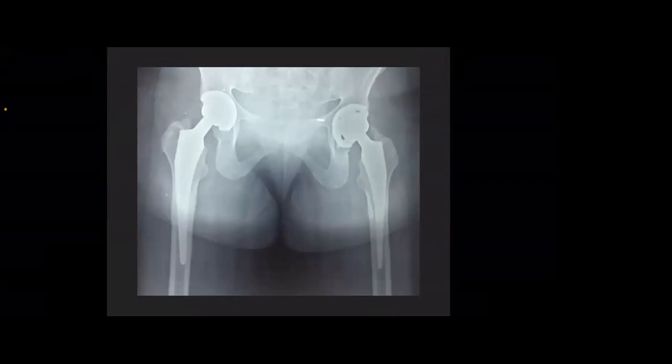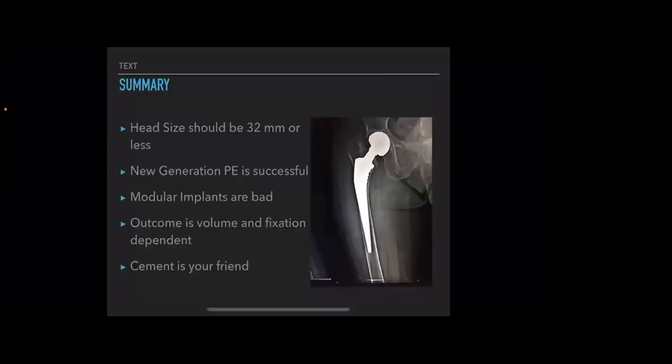Okay, so one more example, a bilateral. Here you can see no screws have been used. That means there's a good hip, less chance of wear, less chance of implant debris, so less chance of failure. So good cup inclination, good coverage. They are neither horizontal nor vertical. So, summary: head size should be 32.